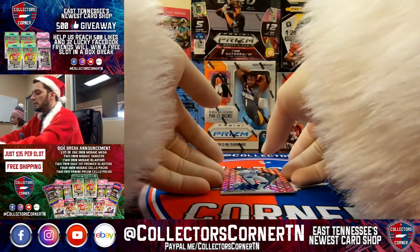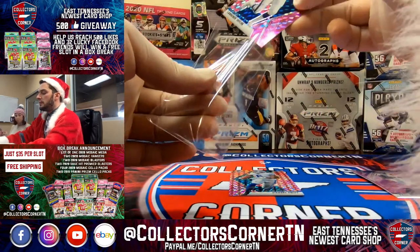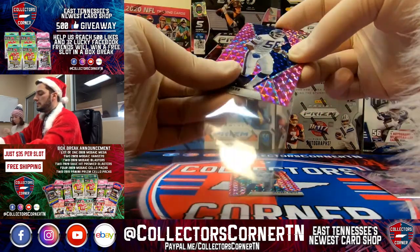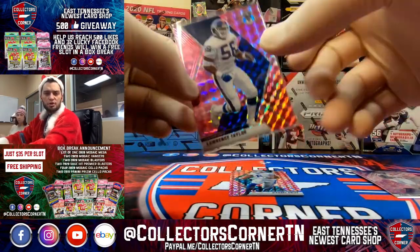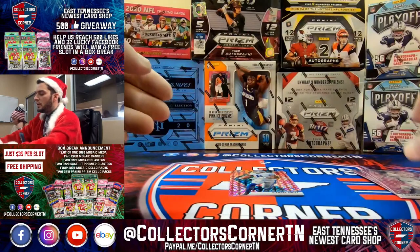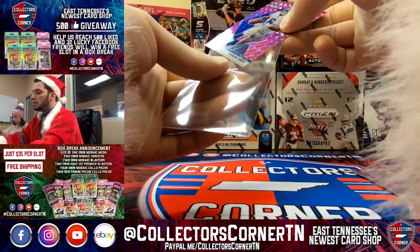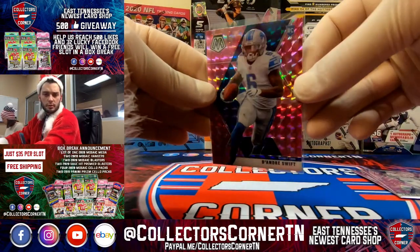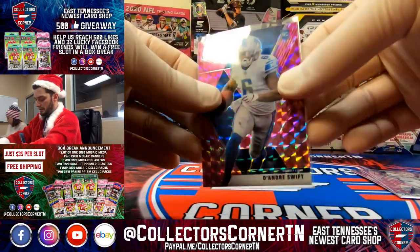Baltimore Ravens. Oh, LT, the original LT. Lawrence Taylor. Good Giants hit right there. And once again, if you're just tuning in, every single card is going to get sleeved up. I'm just going to sleeve up some rookies and the hits. DeAndre Swift, rookie card for the Detroit Lions. Nice job right there. Good one.